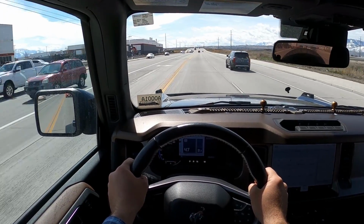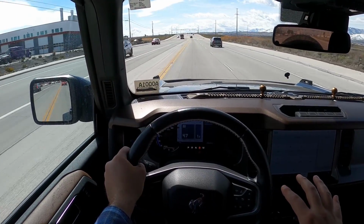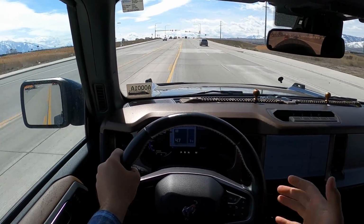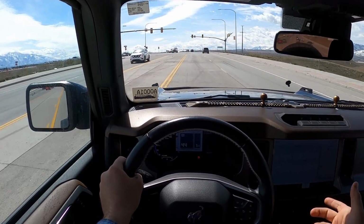Yeah, the 2.7's pretty quick. So, to sum things up here, the Bronco basically drives like a more refined Wrangler. I think that's a good way to put it. Now this one's a soft top, so not the best insulation, but with the hard top, it's a little bit more insulated than the Wrangler.